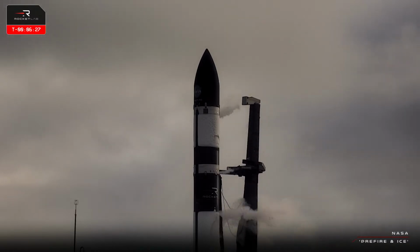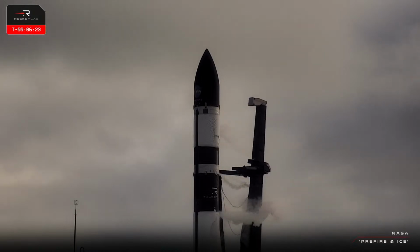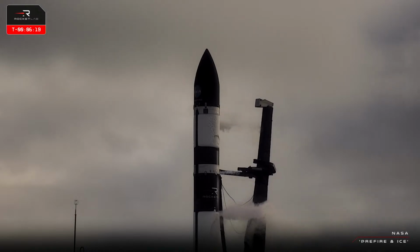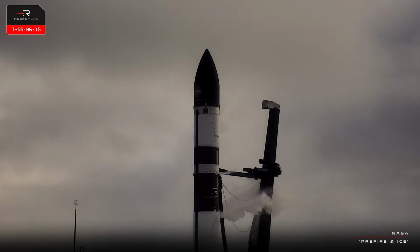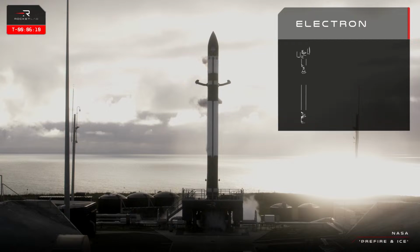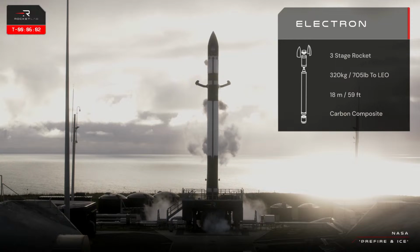T-minus 6 minutes, 27 seconds to launch. Let's take a look at the Electron rocket for today's mission. Electron is a 3-stage liquid-fueled launch vehicle designed specifically for small satellite missions. And over its 48 missions to date, Electron has deployed more than 180 satellites across various low Earth orbits for science, commercial, and national security missions, including a mission all the way to the moon for NASA.